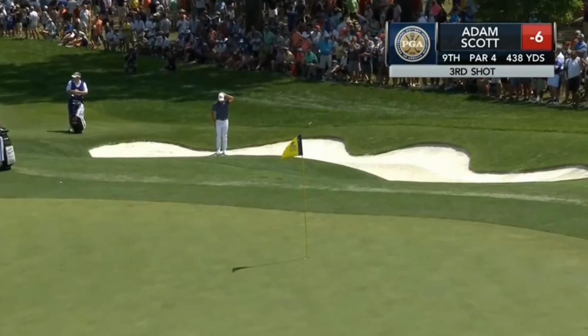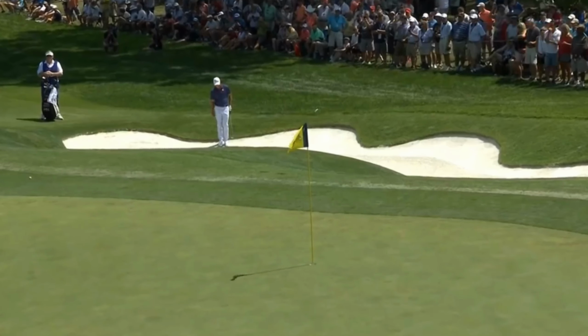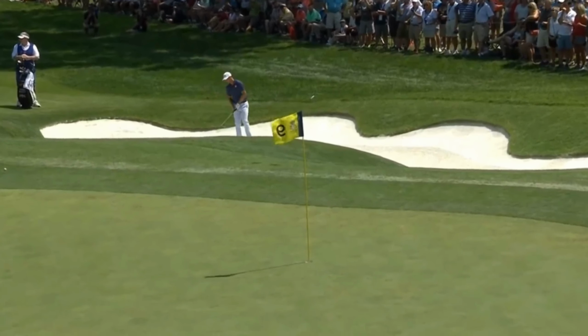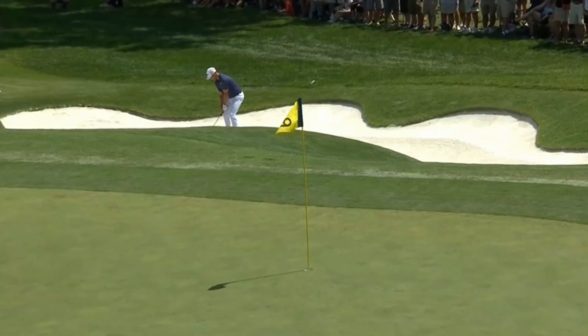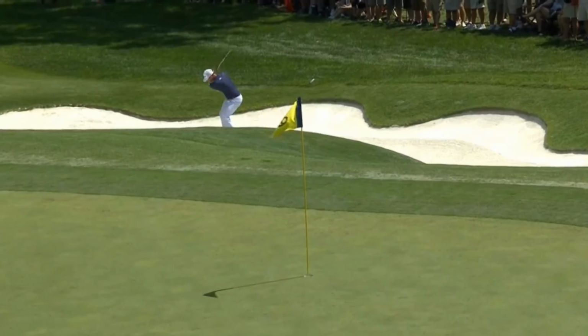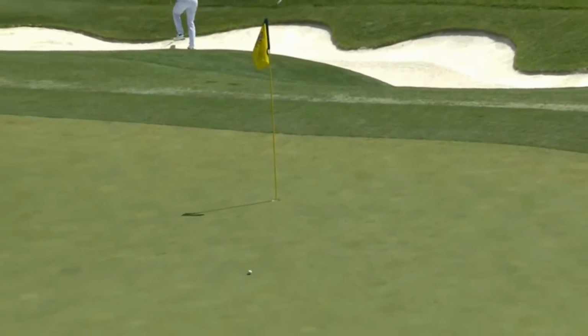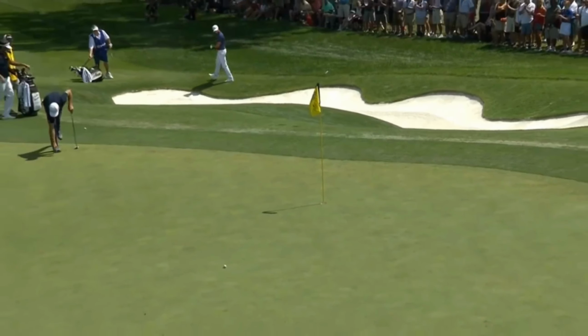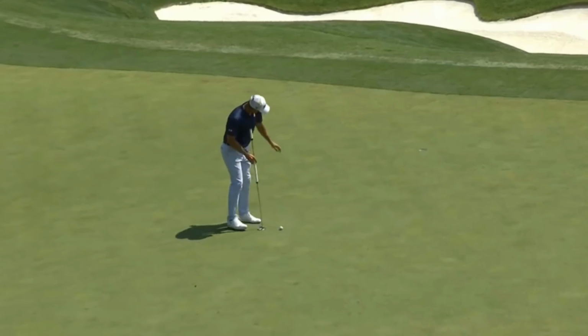Not a par save attempt coming up right here. Undoubtedly, this would be a 3, maybe 4 times out of 10 getting it up and down. With firm, fast conditions, maybe 5, 6 with the softer greens. A smart play, throwing it to the hole was the right option.